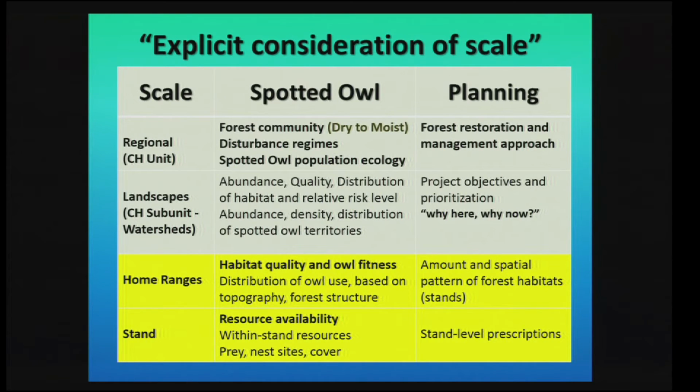So that home range, habitat quality and owl fitness, that's getting a little bit at that recovery action 10, distribution of values based upon topography and forest structure, and looking at the configuration of the habitat within those home ranges. And then at that individual stand level, that's that R832 look: is it high quality habitat? Do we need to be treating in there? Is this a dry stand? Is this a moist stand? And that's when we develop our stand level prescriptions.